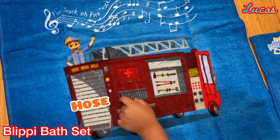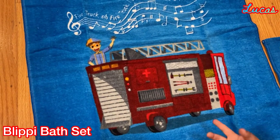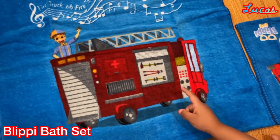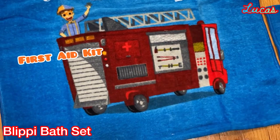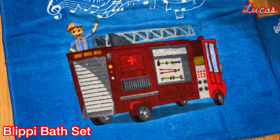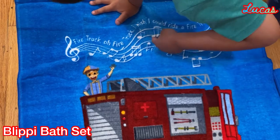And here's the hose. That side doesn't have a hose, but this side does. Here we're gonna fit more hoses. And here's our emergency kit. Here's Blippi on the fire truck. Here's some fire truck. Fire truck.